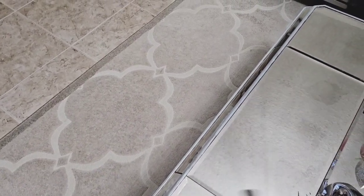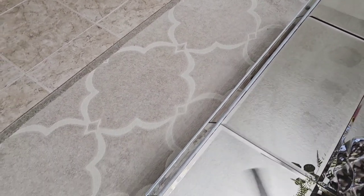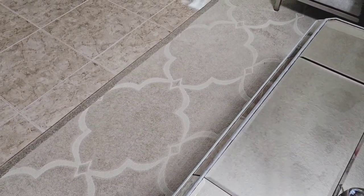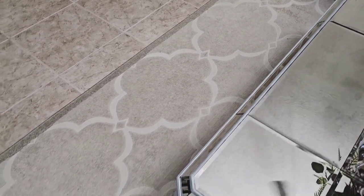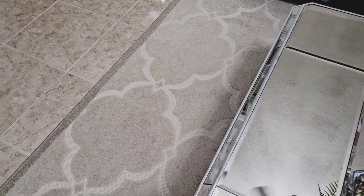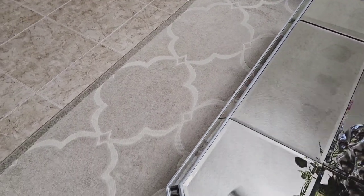Now the rug, I'm ready to change, so I will be looking for a new rug. I've had this one for a while, and it's just time to change it. This is an 8x10 rug, Safavieh. Very pretty, but again, I need to update it.